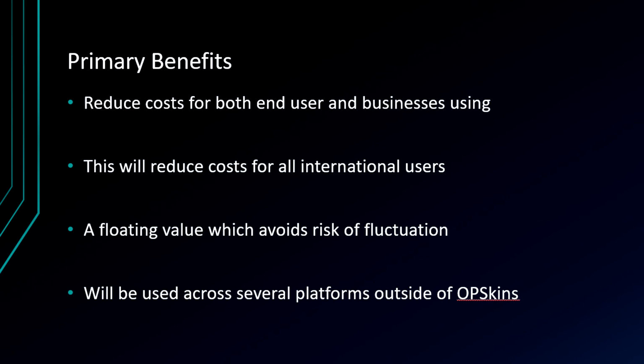On top of that as well, it'll be used across all platforms, several platforms outside of OP Skins. That's the ultimate goal of this, is to move off the OP Skins market exchange and have this be placed inside games. Other companies use it, and of course have the Wax Token be the primary cryptocurrency for virtual items all around the world. But of course, this does come with setbacks. We'll go over the positives first and then end the video with the setbacks and of course some final information for all of you.